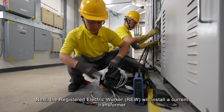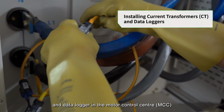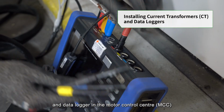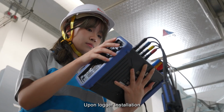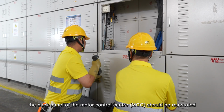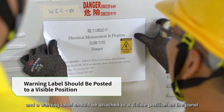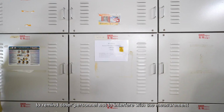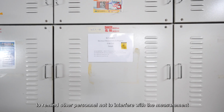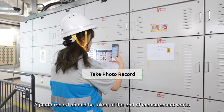Next, the registered electric worker will install a current transformer and data logger in the motor control center. Upon logger installation, the back panel of the motor control center should be reinstated, and a warning label should be attached to a visible position on the panel to remind other personnel not to interfere with the measurement. A photo record should be taken at the end of measurement works.